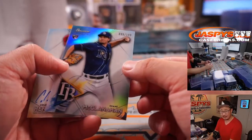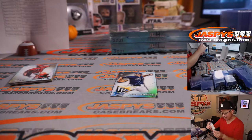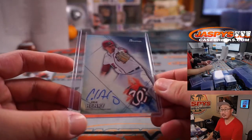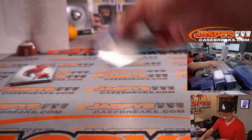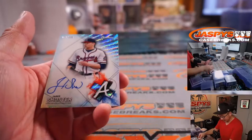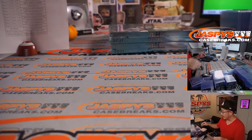There's Shane McClanahan to 199. He made the start tonight. Went five innings, scattered five hits, three strikeouts, no earned runs. No walks. Here's another Cole Henry for Darren and the Nationals. Shane McClanahan won that game too. And back here we've got Jared Schuster, 37 out of 125. That wave pattern looks really sharp. Brian Crouch with the Braves, good looking card.